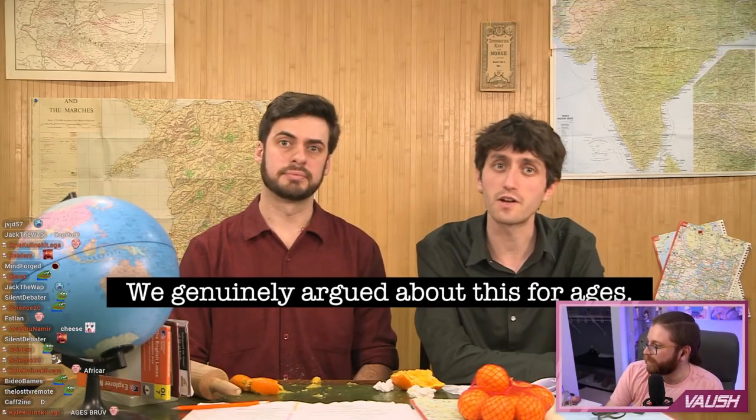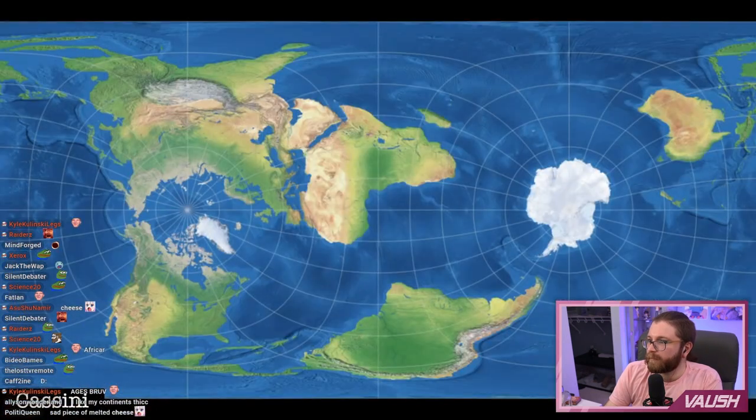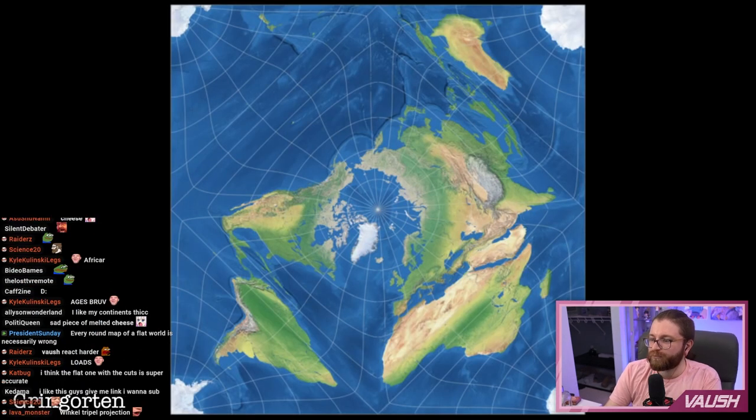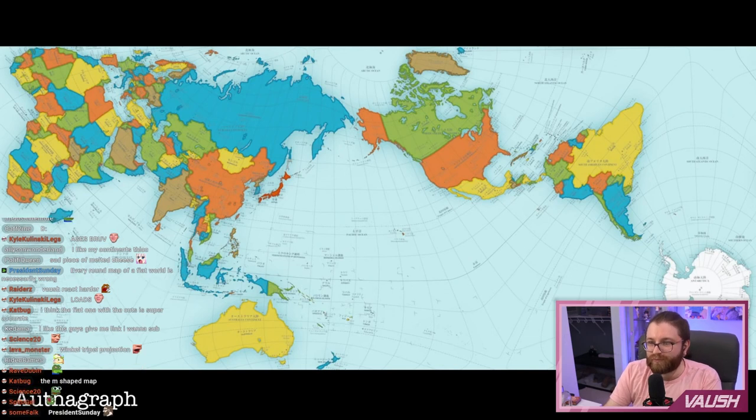Because every flat map of a round world is necessarily wrong. But loads of mapmakers have tried to come up with their own solutions over the years. And here are a few of our favourite attempts. Oh, that's clever. Ooh, pointy. Not bad, but quite bad.